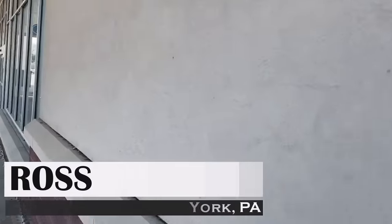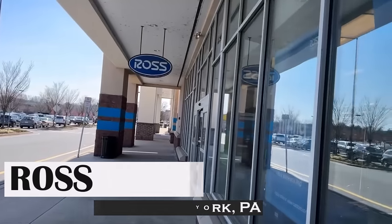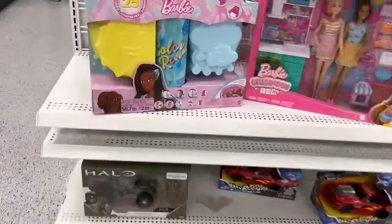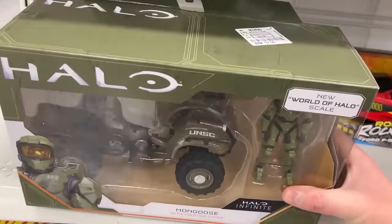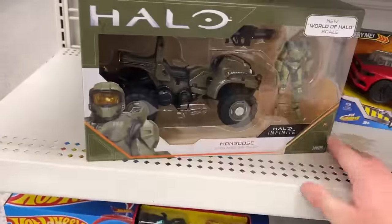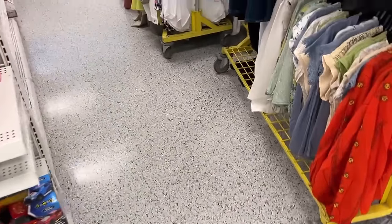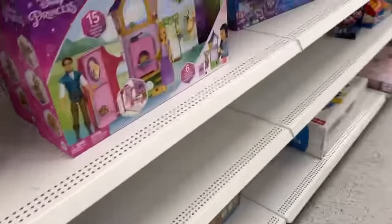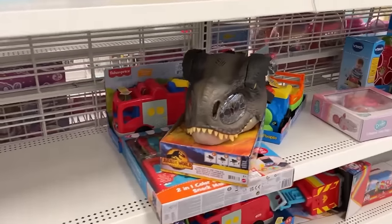York, Pennsylvania, and we have found a Ross. So let's head in here and let's see if they got anything different than they have back in Tennessee and Virginia. Well, one thing, we checked it by the register, nothing different, but we have not seen these in stores yet back home. So $7.99, pretty cool to see the Mongoose. But let's head back here to the regular toy aisle. Now here's some more stuff. We got the Mask Jurassic Park thing there.